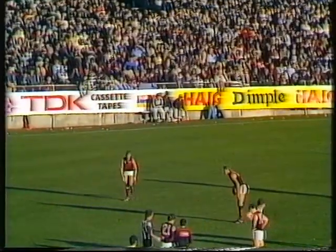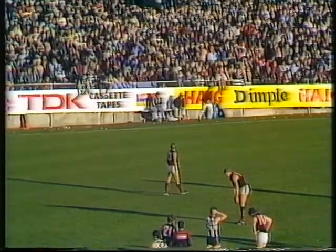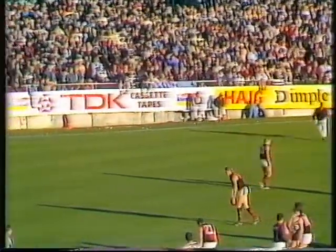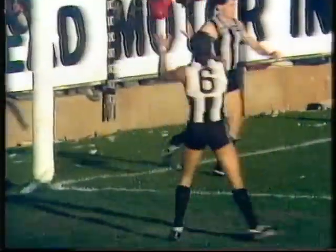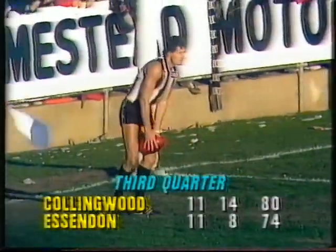Same distance out. He's on the opposite side of the ground though. Right half forward flank, but not too much of an angle to speak of. Van der Haar shoots at goal. I don't think so on this occasion, and through for 1 behind. So at the 26-minute mark on 7th Big League, the score's 80 plays 74, 6 points in it.